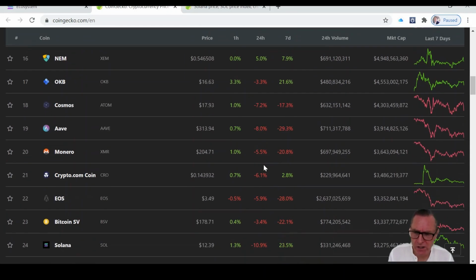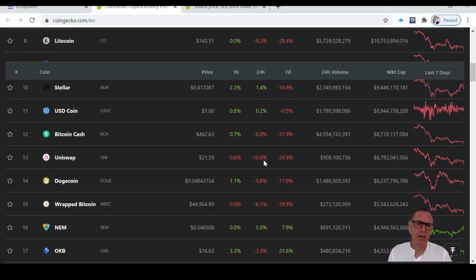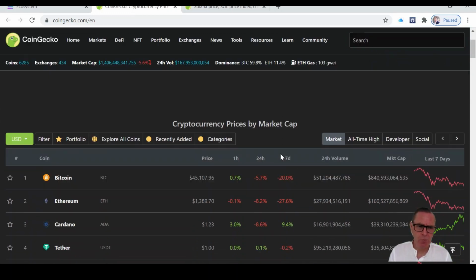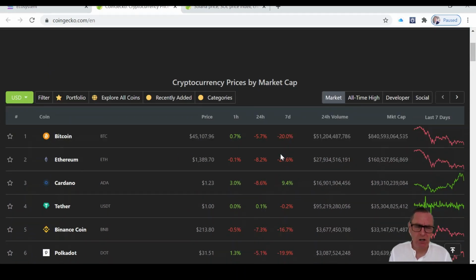Once again, this is Sunday in Asia. Sunday is just happening in America and Europe. So I expect trading volumes to be lower, and then Tuesday Asia time, Monday time in America and Europe, the market should start pumping again.